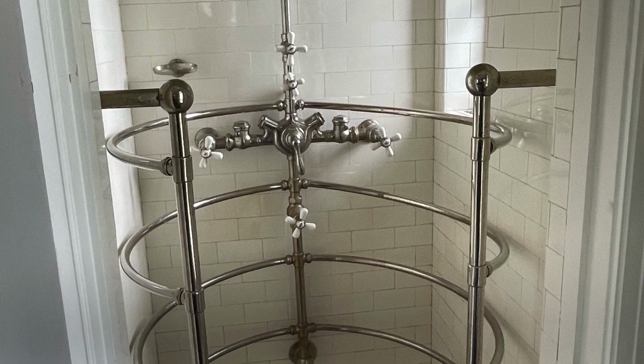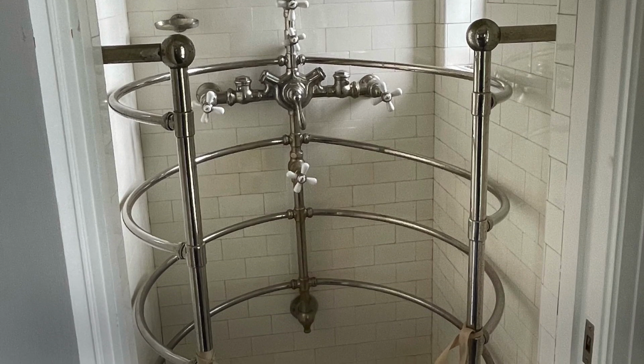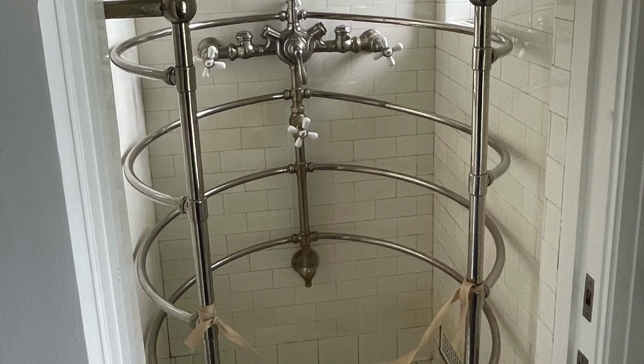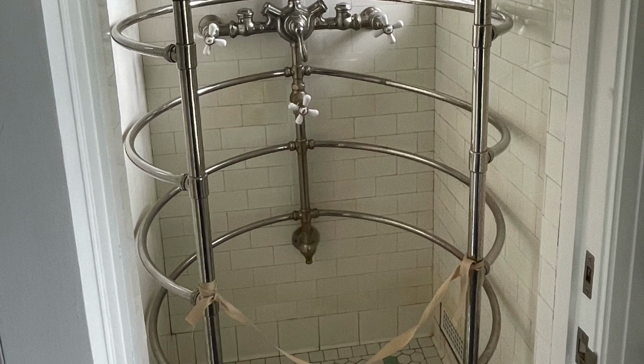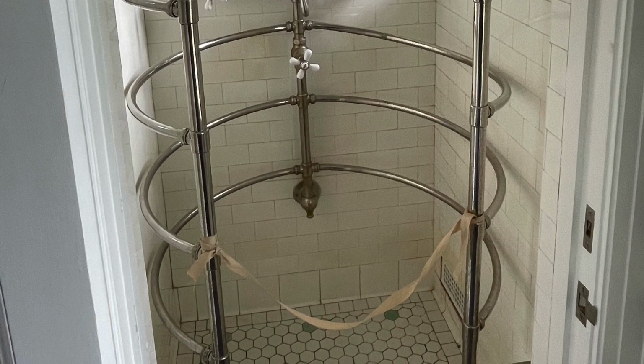However, the notion that women were fragile contributed to one theory that showering might be harmful for females. Typically, only the wealthy had showers in their homes up until the 1920s. A system like this one would have cost $300 to $500.